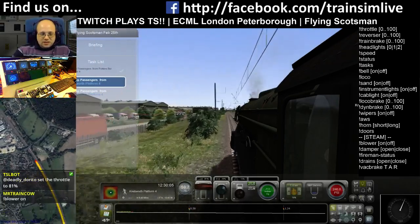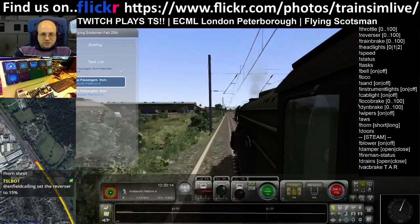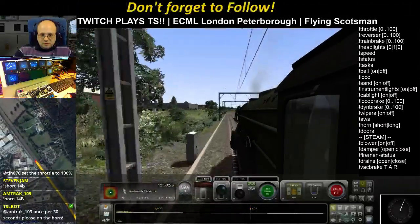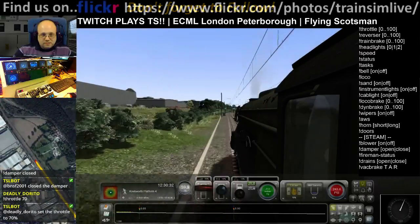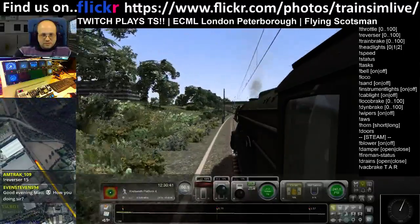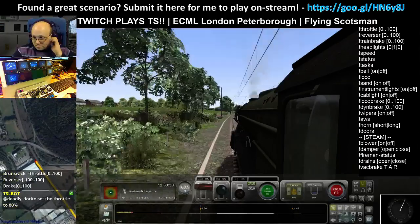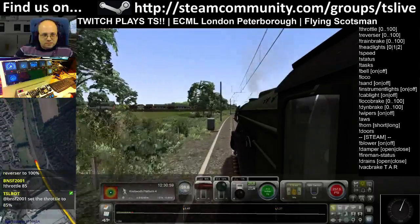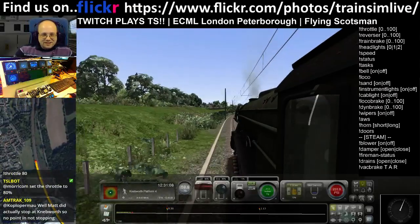Smith, you just bought the Amtrak Dash 8. Nice, glad you're enjoying it. Just under 60 miles an hour. Hey there, Even Stevens, welcome. 8.5 miles to Knebworth. I think there's going to be a fight here.